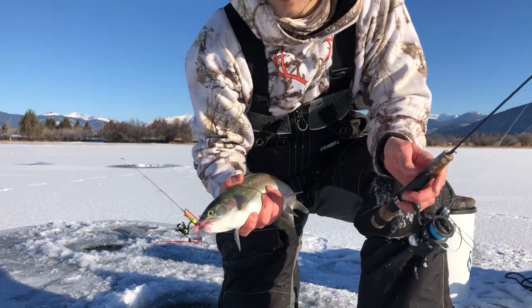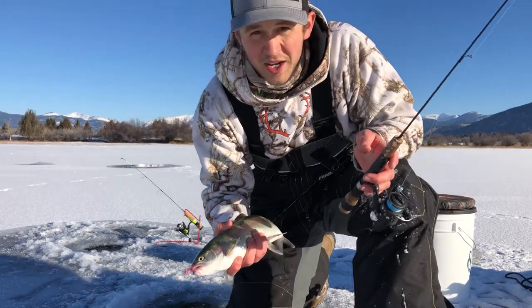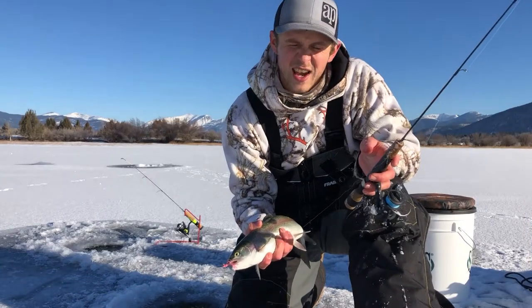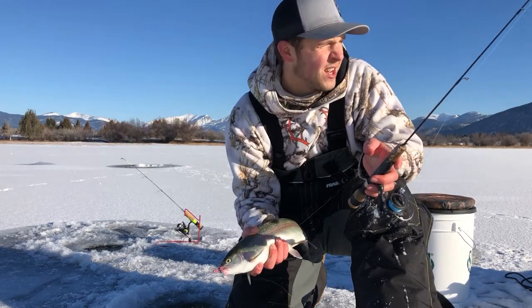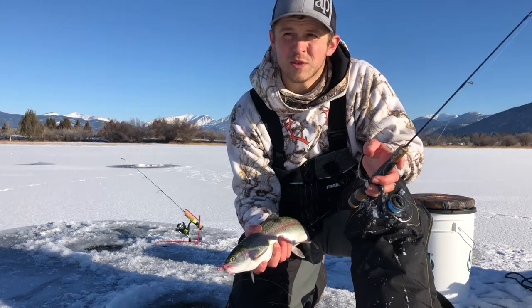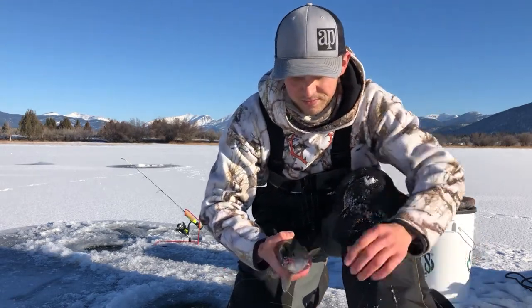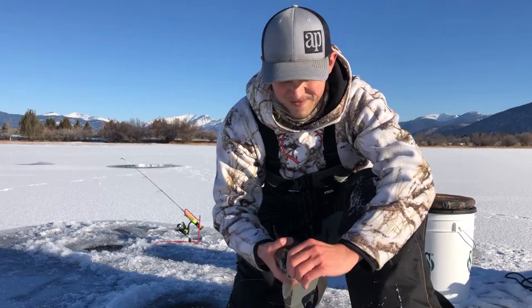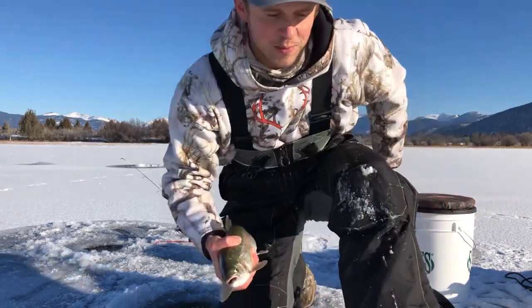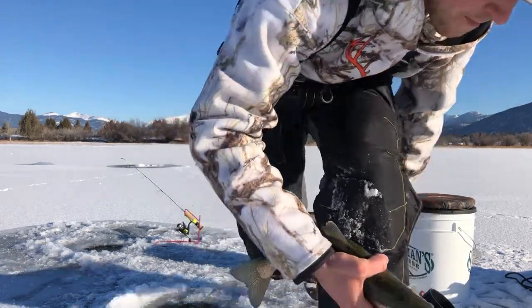And as much fun as this is, and there's some really big rainbows to be caught in here, like 23, 24 inch rainbows, I think since I have all my food and this lake ain't going anywhere, I'm gonna go and try to jump shoot some ducks. So go home with a limit. Hopefully limit out on ducks. In my dreams, but maybe I'll get a couple.